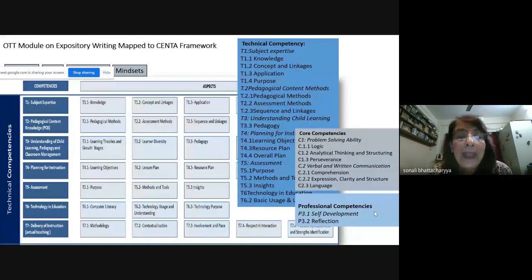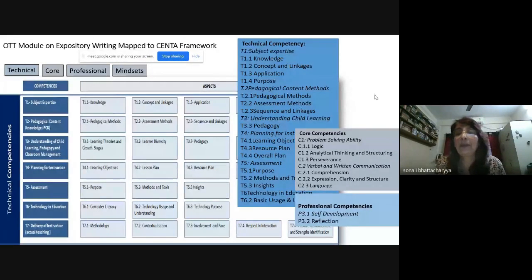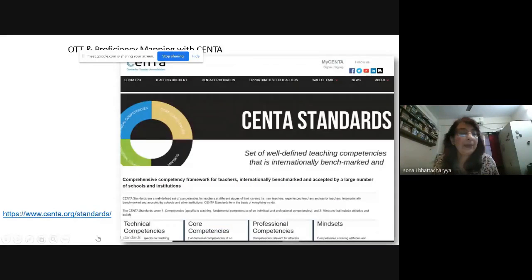And the way they have laid it out, it's very interesting. It's very, very structured. Look at the way this looks confusing because of the way I have overlaid a lot of little bits of graphics. But let me just quickly walk you through this. If CENTA is going to be mapping your proficiencies in these four areas, I'm going to take one small segment, the technical segment. So this is where they've written it out. This I have taken. See, there is a website. There is a link in the previous slide. This is where these standards are available.